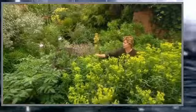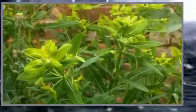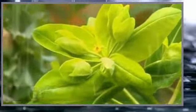I do pick Euphorbia schillingii, which is this one, named after a plant hunter called Schilling. Slightly shorter, much bigger, juicier flowers, so even better really for picking.